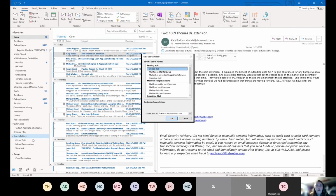Okay. So with the search folders, there's all sorts of ways that these search folders can grab information and bring them together. You can go from reading mail, etc. We're going to go down towards organizing mail, and then do the mail with specific words. Perfect. And then where you have the customized search folder, click on choose.